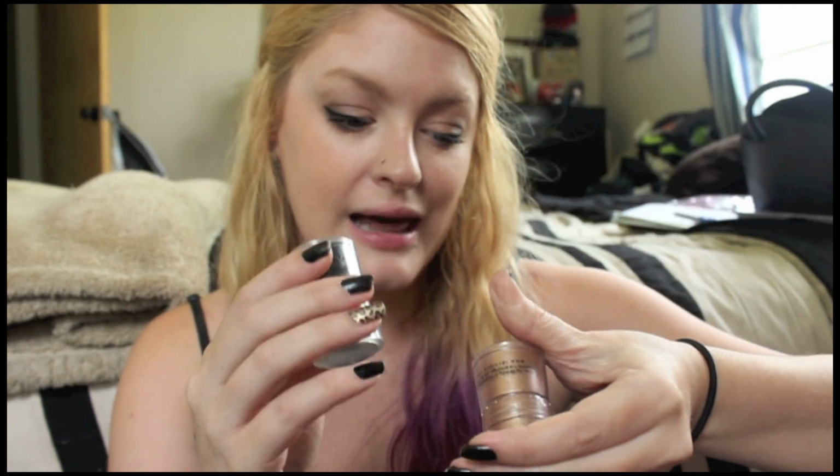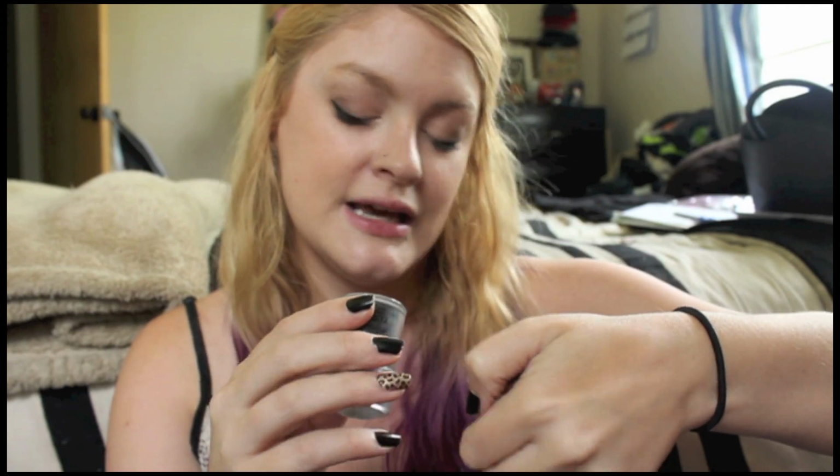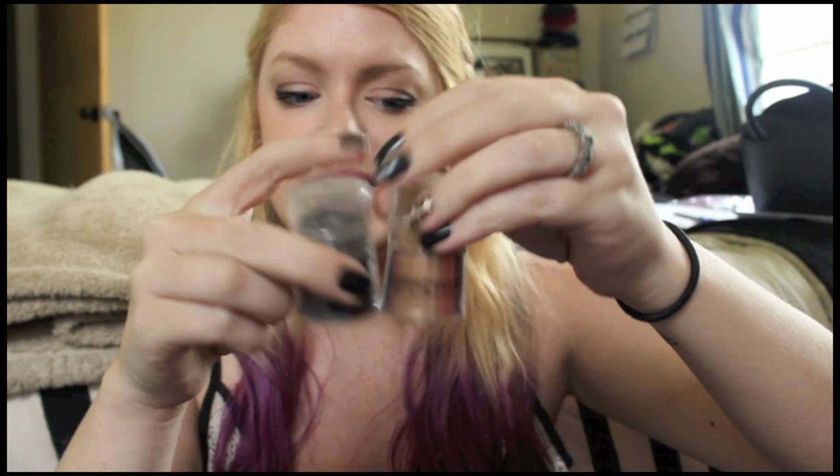I really can't remember if I like these or not. I'm sure there's a ton of fallout with these, so maybe if you're into the kind of loose eyeshadow, this would be something to pick up. But other than that, I really don't remember if I like these or not, and I haven't used them in forever. So I have the one in Black Pearl and also the one in Radiant, and these are by LA Colors, and I always see them there.